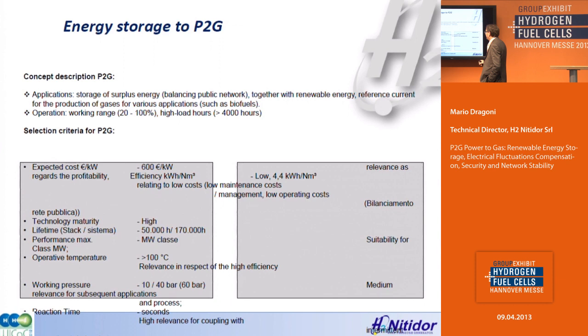The performance we can do is up to megawatt class. Now we are involved in several projects, and we are ready to deliver up to 1.2 megawatt. But the next inquiry I received for the next generation is to make 5 megawatt in one solution. Of course, as repeated here, the working pressure now is 10 to 30. I want 40, but I would rather get 60 bar.